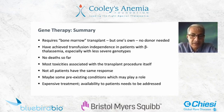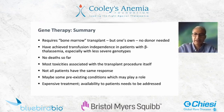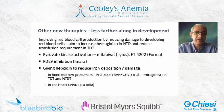It is a very expensive treatment, and the availability to patients does need to be addressed on a broader scale as well. So this is not yet approved in the US. The gene therapy from Bluebird is approved in Europe for patients with non-beta 0 thalassemia who are on regular blood transfusions as well. But in the US at least, it's not yet been approved. So that's gene therapy in a nutshell.